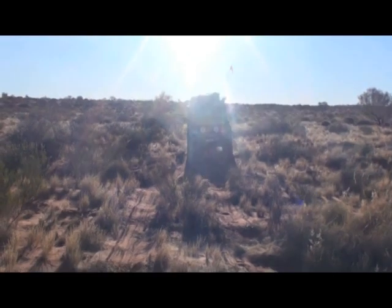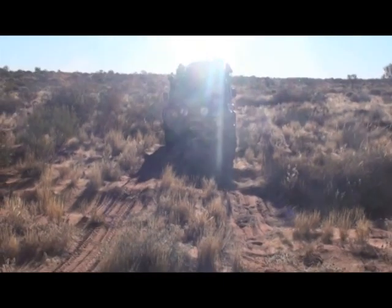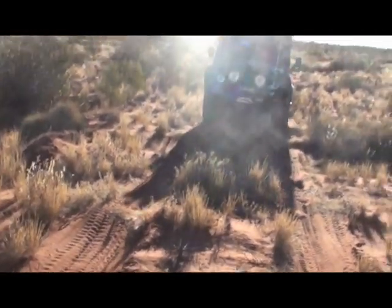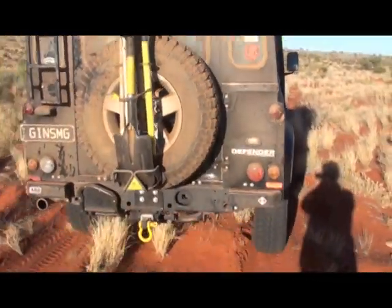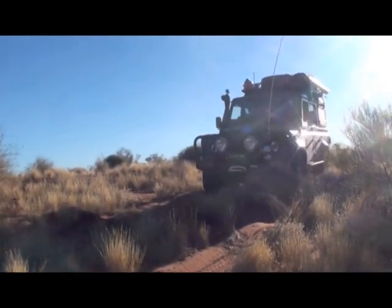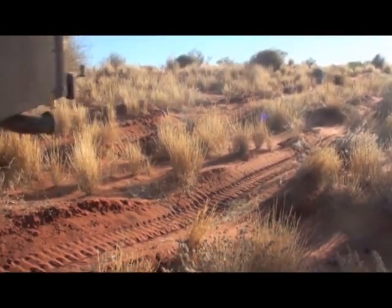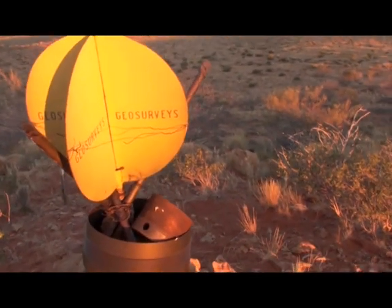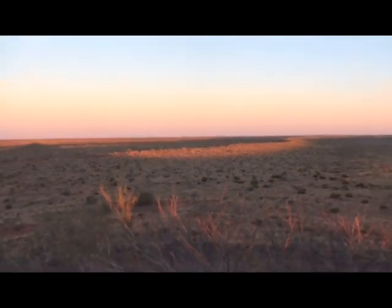You literally could walk faster than the going is here. This is out Geosurveys Hill track. It's just taking bloody hours to get anywhere. Aiden's trying to kill me here, but he's not going to. It just gives you an idea of how slow the going actually is. Not that many people have come out here. Geosurveys Hill. Just almost catching this in the perfect light, I reckon.